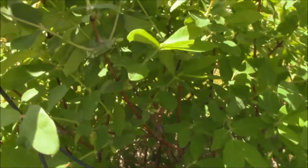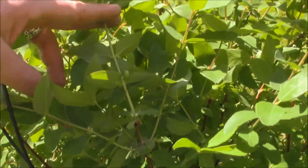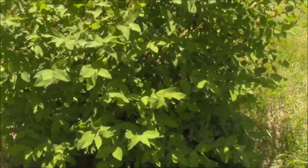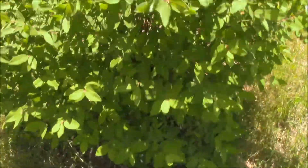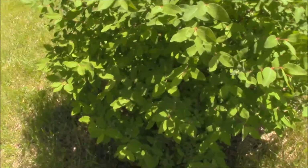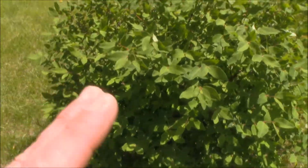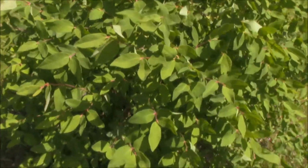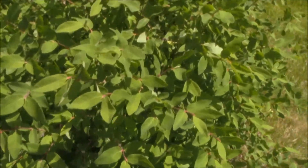You have to get right up under the plant to find them, and in fact the best way to harvest these berries is lying on the ground, kind of nibbling them as you go. You find the juiciest, plumpest ones that way, but this plant is loaded, and I just love berries for that, because once you plant it, it's set it and forget it. You don't really have to worry about it.